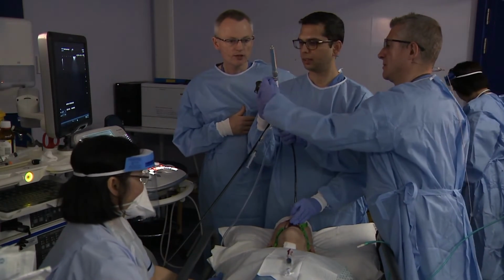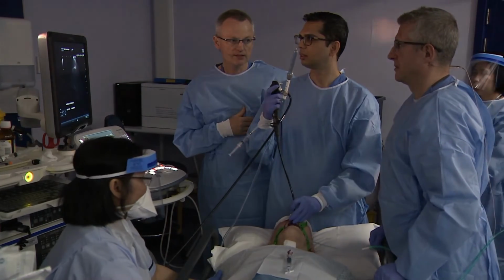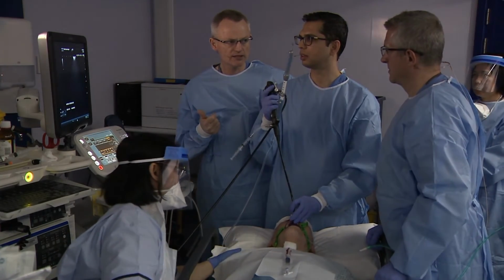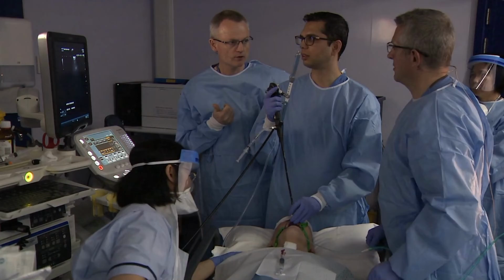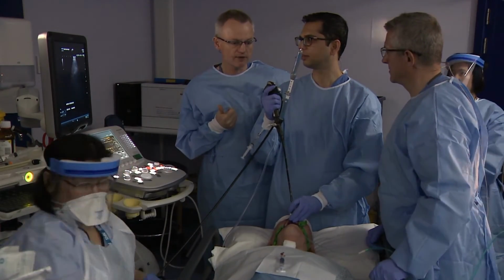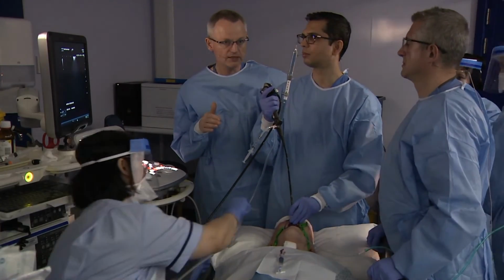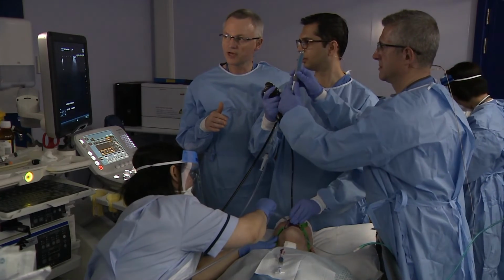I think this is the beauty of ROSE. They're going to move you to 7. You have this instant feedback. ROSE, by the way, for the beginner, stands for rapid on-site evaluation. Rapid on-site evaluation is giving us immediate feedback in terms of how much material we're getting.